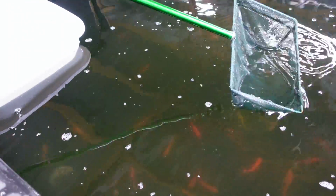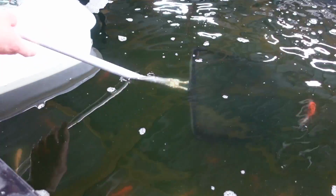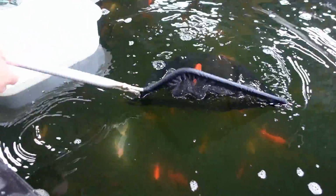So the London Shubunkins were giving me a little bit of a runaround in this pond because they are very fast compared to our standard fancy goldfish, and they are very, very quick at eluding the net. But I thought I would capture around 3 fish in this video, and we can have a look at the differences between them and have a sort of comparison between them, and also I'll talk a little bit more in depth about the London Shubunkin in particular and the variety itself.